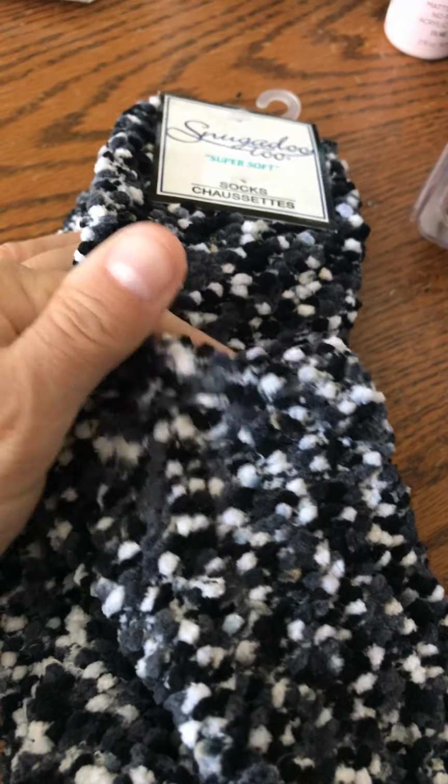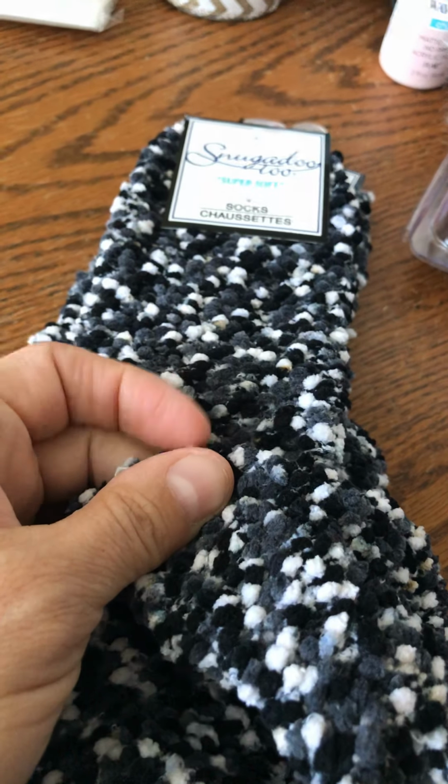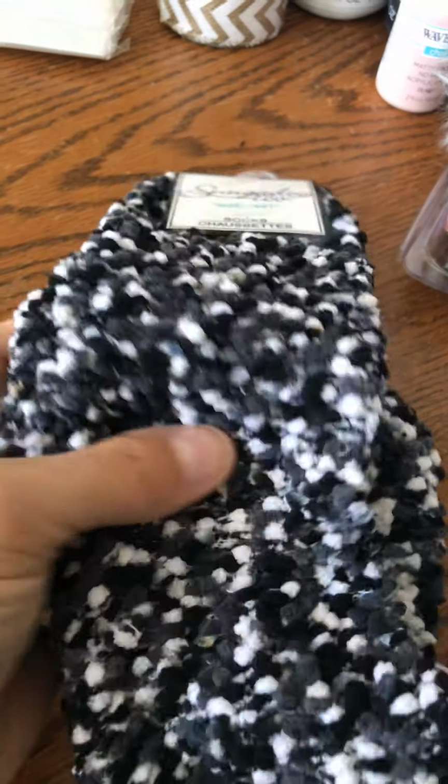These aren't the fuzzy socks. They're more of a microfiber, pilly type of thing, so I thought I'd try these. These were the only ones I thought looked kind of Christmassy with the black, white, and gray. So I'm going to try a couple of those for hats. I got 2 pairs of those, so that'll make 4 gnome hats.